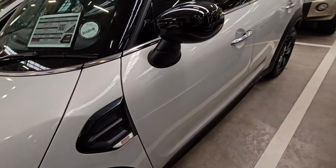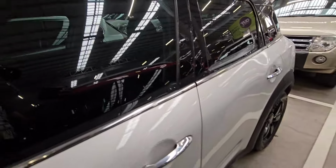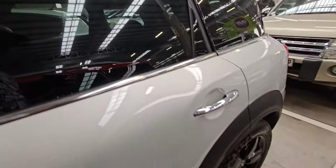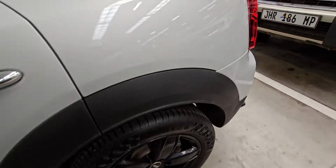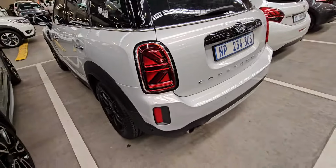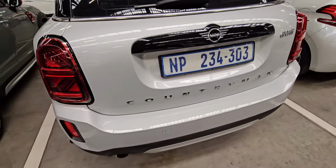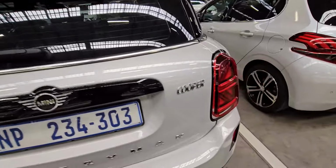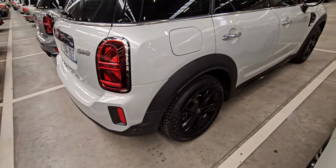I know a lot of these Minis, normally they are driven by women, but also I've seen lately a lot of guys also driving these vehicles. So if you've owned one, please let us know of your ownership experience. Personally, currently I do not know anyone who owns this particular vehicle, but I know that it is a good vehicle. And also I think this particular brand is owned by BMW, if I'm not mistaken. So yeah, I think it is a good brand for one to consider.